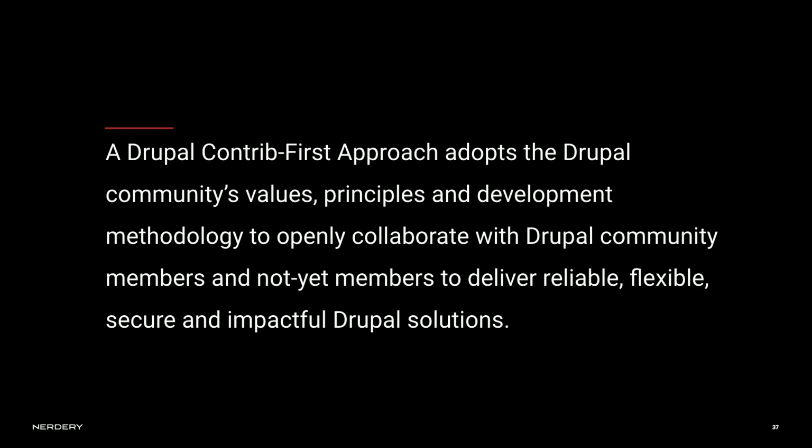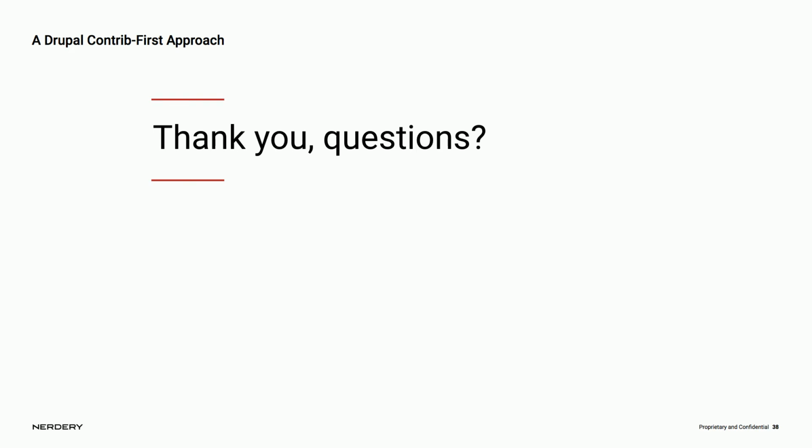So just one more time with the definition, sort of a working definition. It's being updated as we start working with it directly at Nerdery. But it's just adopting those values and principles, collaborating, engaging. But I think the key part is they're members and not yet members, like directly engaging with our clients and our client stakeholders. Anyone have any questions?